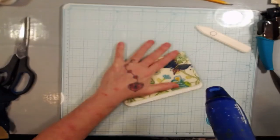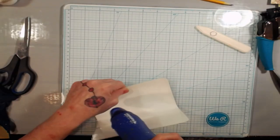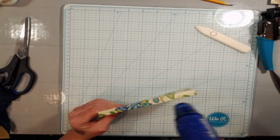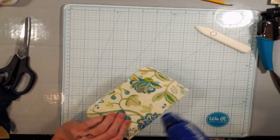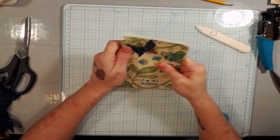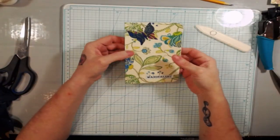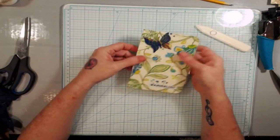So if you want to make sure it stays down, or maybe the cover is a little warped, help, and then just keep it in the right position while it cools off. And then voila, stays shut. Perfecto. Okay.